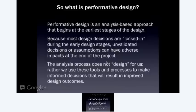While we're using tools that are often computer-based in order to help us make these decisions on how we're going to procure and finish a project, these tools are about helping us to make informed decisions, not designing the building for us. That will hopefully, if we've done it properly, result in an improved design outcome.